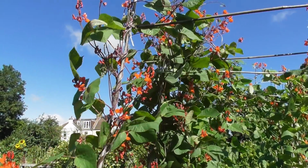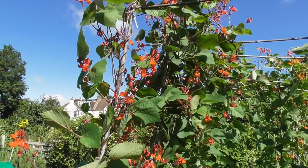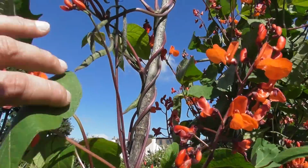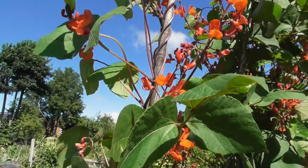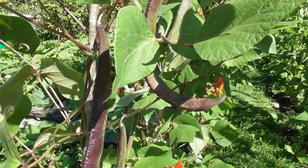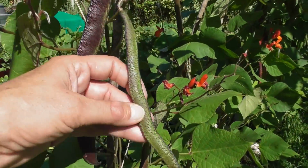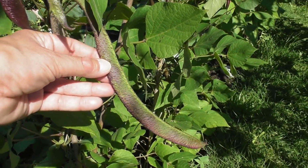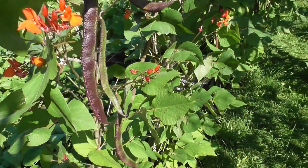This is really beautiful, isn't it? The gorgeous red flowers, yes, like Scarlet Emperor. But what I love is the stems. The stems are red too. And then let me show you these beans that are developing. Hello, Black Beauty. So they start a bit more green, and they start to get these sort of purple mottles, and then they go really purple.